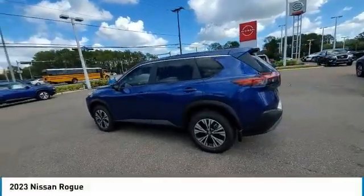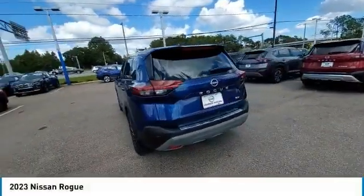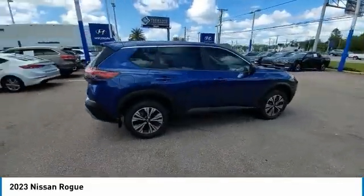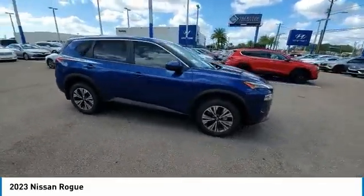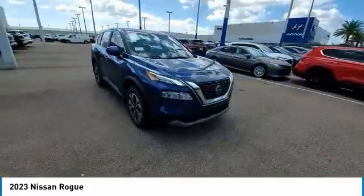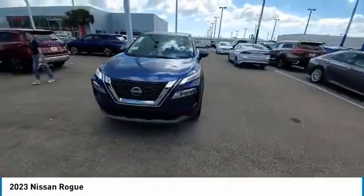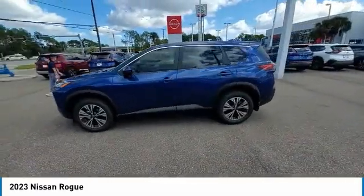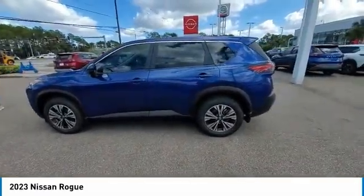We are pleased to show you the 2023 Rogue. The stylish Rogue gets 27 miles per gallon and still boasts nearly 58 cubic feet of cargo space. With a 5-star side impact safety rating and confident handling, the Rogue is more than you expect and everything you deserve. This vehicle has less than 100 miles.